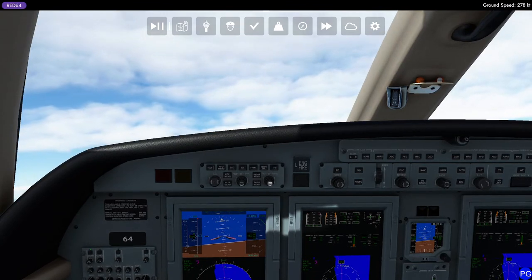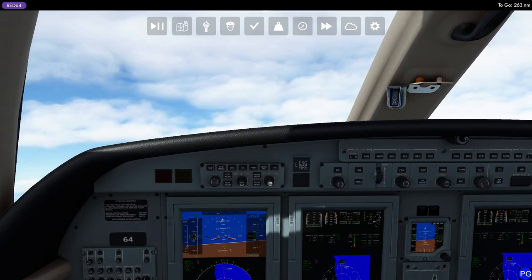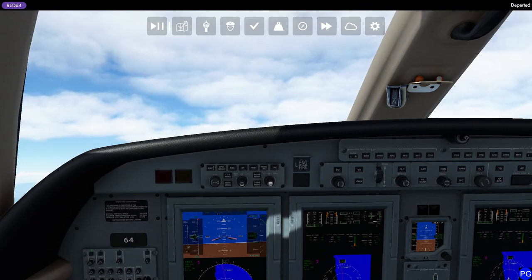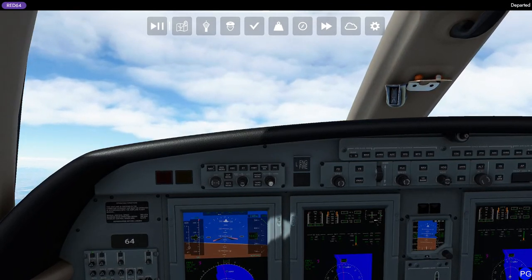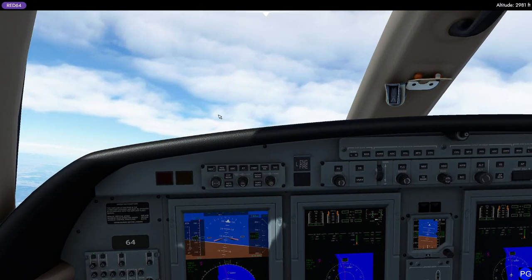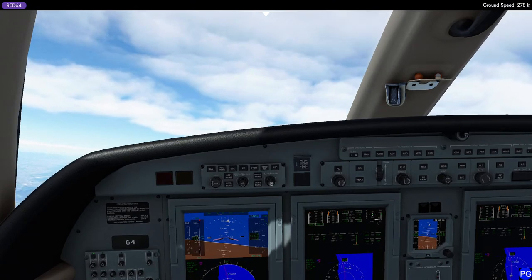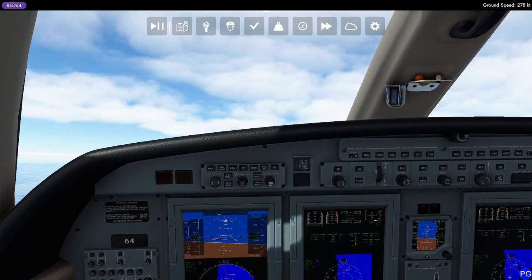New Zealand 61 Whiskey, hello, you're identified. Expect runway 12 by Asaura 4 Delta. Descent level 110. Expect ILS. New Zealand 61 Whiskey, descend level 110, proceed direct Opera. Level 110, direct Opera, New Zealand 61 Whiskey.